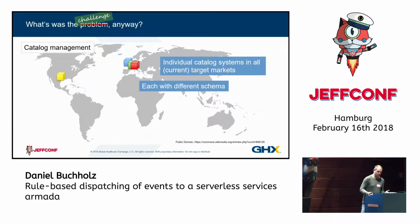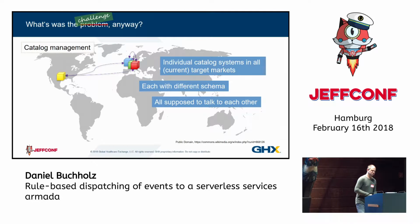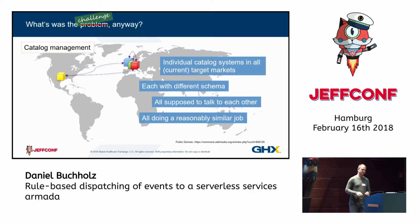And of course, they're still alive and they each have a different item schema, catalog schema. Surprisingly, over time, they were all supposed to talk to each other. How could that happen? And there's always the theory, okay, what if we expand into yet a different market, or if we have additional acquisitions and suddenly inherit additional catalog systems? Let's not do this. But still, it's catalog management, so all of these systems are doing a reasonably similar job.